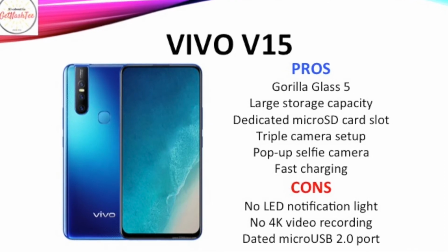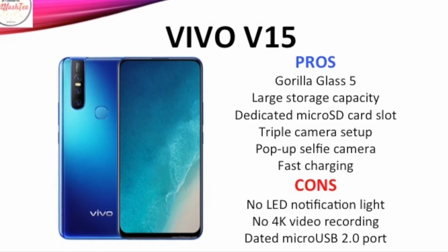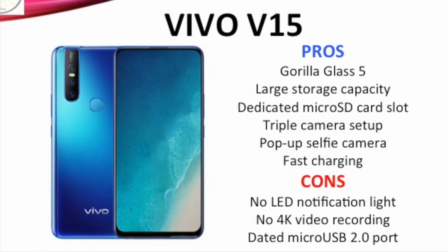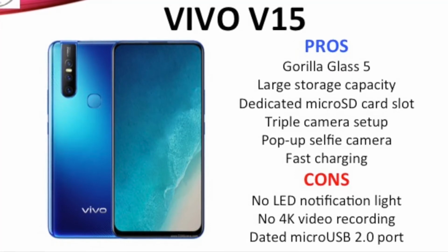What I like about the Vivo V15 is its Gorilla Glass 5 protection, its large storage capacity, its dedicated microSD card slot, its triple camera setup, its pop-up selfie camera, and its fast charging support. What I didn't like is the lack of an LED notification light, the lack of 4K video recording, and its dated micro USB 2.0 port.